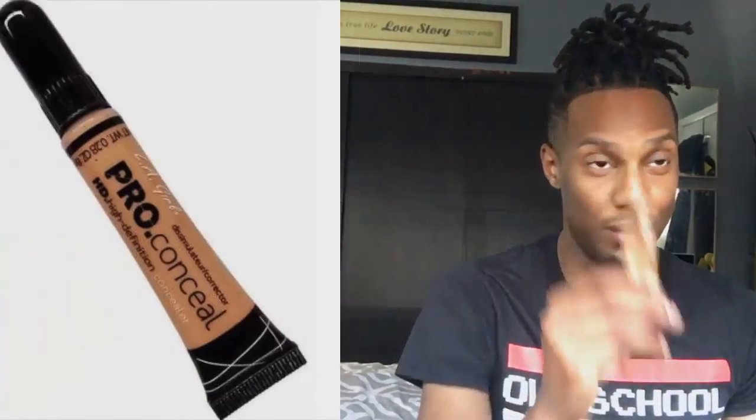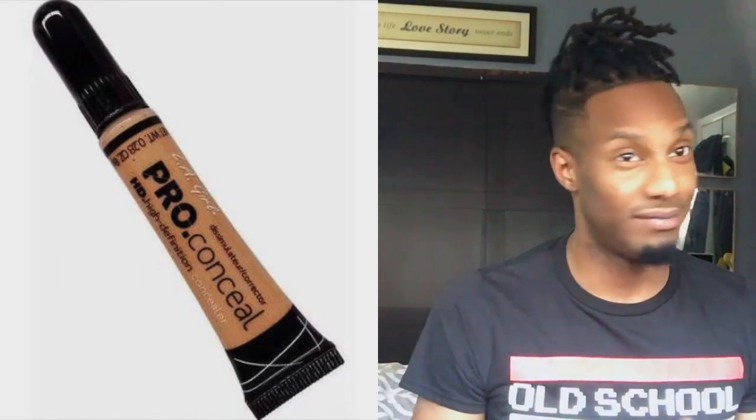Alright, so I'm going to go in with my LA Girl Pro Conceal. This is my stuff right here, man. I love this stuff. This color that I'm using is Chestnut. And I'm just gonna start under the eye. This is an extra step. A lot of people don't do this. I do this to cancel some of the darkness out from under my eyes. And I'm just gonna blend this in with my finger.